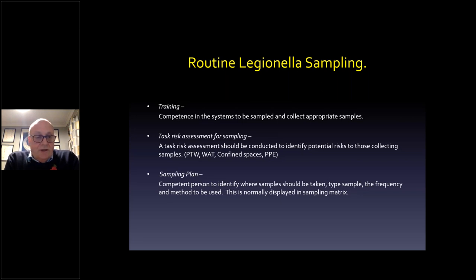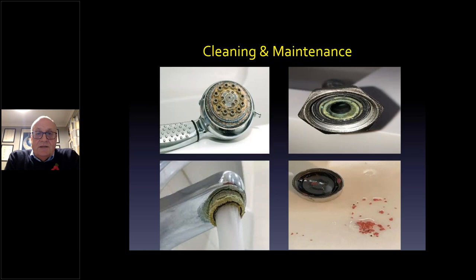So what I try and do, over the four quarters, is get a sample from each location: sentinel outlets, nearest and furthest, and cold water storage tanks, which are all the high-end. And then in between, we take samples as per the plan over the course of 12 months. Next slide, please.